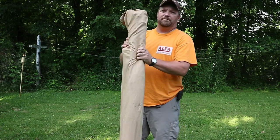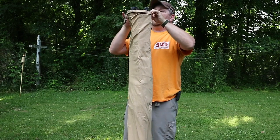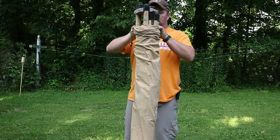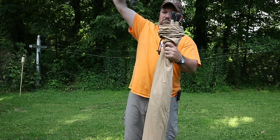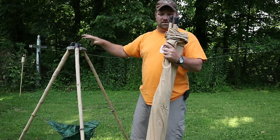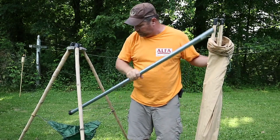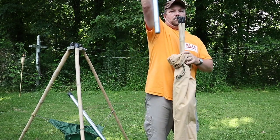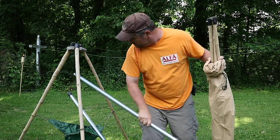Doesn't matter. But let's unbag this thing. This is a bag that Mr. Poe made as well. This thing is probably going to be pretty dirty, because I don't ever pull it out and wash it or anything. I just use it. Okay. So there's a tripod. There's one of my ridge poles. The other ridge pole. As you can see, this is just the top rail for chain link fencing.